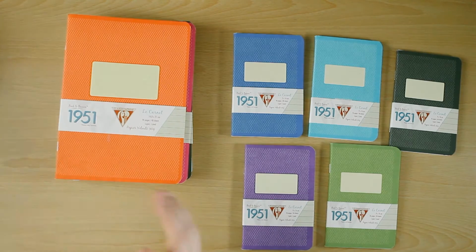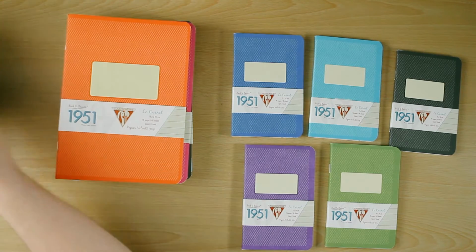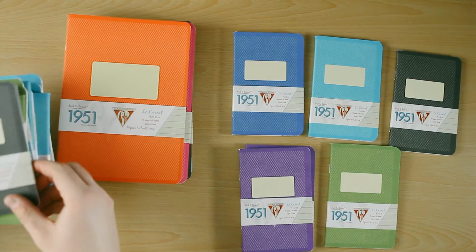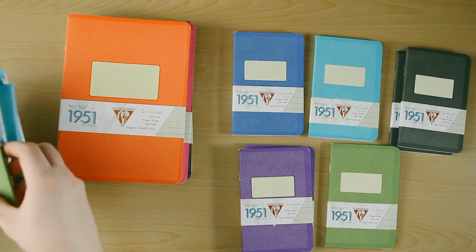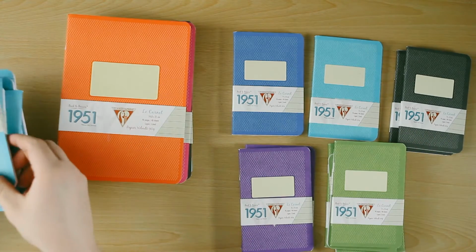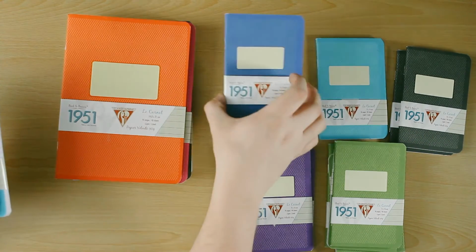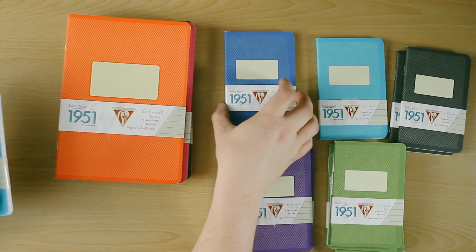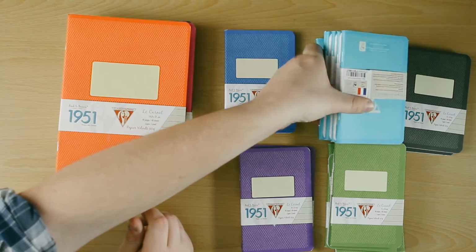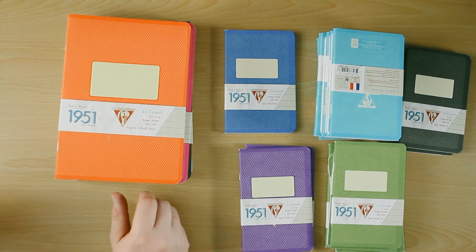So I'll just show you quickly the disproportion of colors that I received. So here's the purple. I got just a couple purples initially, just a couple blacks. I got about 4 greens, 4 or 5. I can't remember if I sold a couple of those yet. I got a couple blues. I did get a couple of those, but I know for sure I have sold a few of those. But then here are the turquoise. It's a fairly large stack of those.